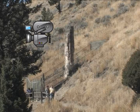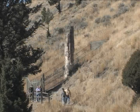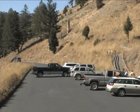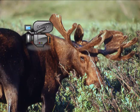When my friends visit for the first time, we always stop at the Petrified Tree. A short drive will get you there. Don't try to do this if you're driving a motorhome or pulling a trailer. There isn't enough room for you to turn around at the end of the road. Watch for black bear and moose throughout this entire area.